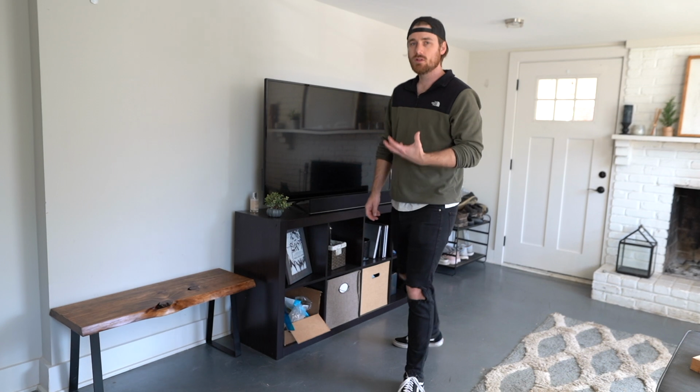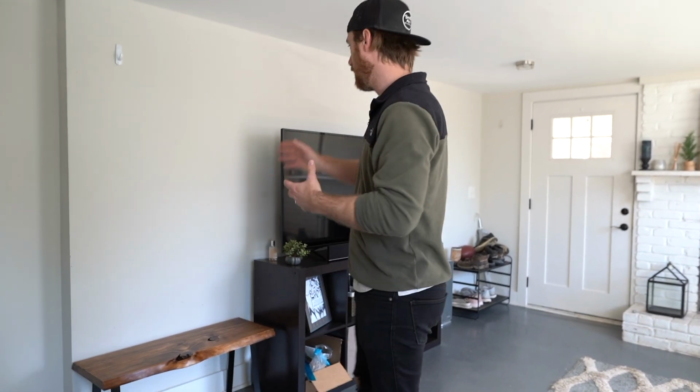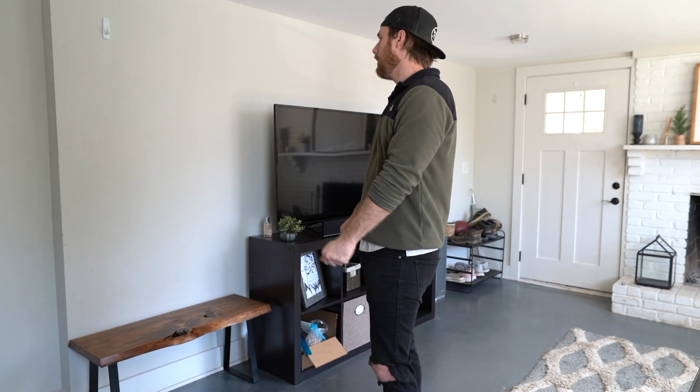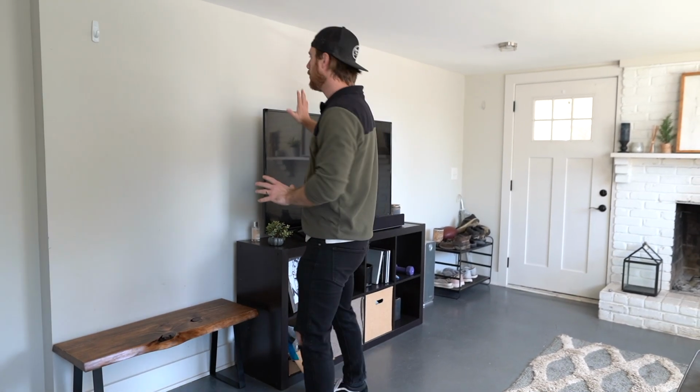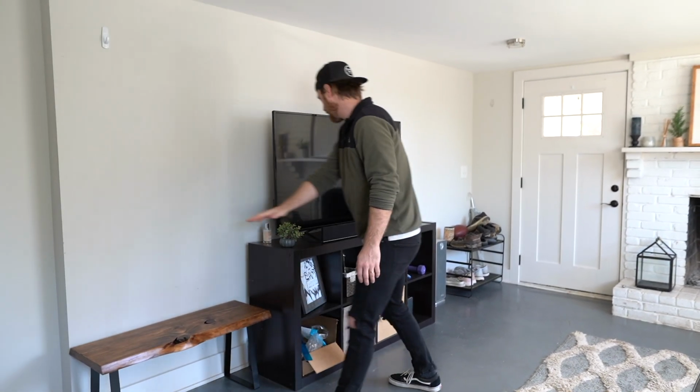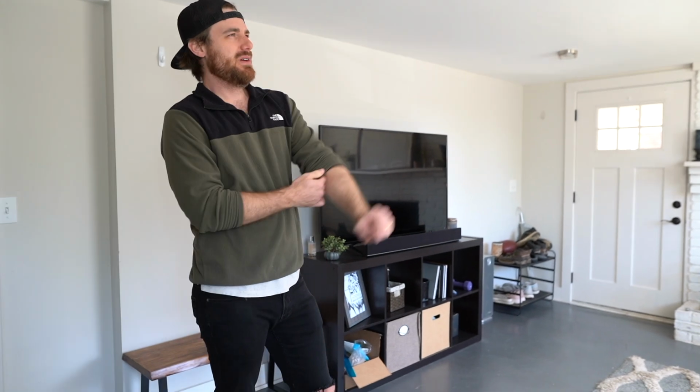I think what we would eventually like to do is some built-ins on the wall. Either that or just get a really big TV. I like the really big TV option. But just something where the TV can go on the wall and there can be shelves on the bottom, similar to what IKEA does, kind of like an L shape, and then maybe even do surround sound with some speakers up here. That'd be really cool.